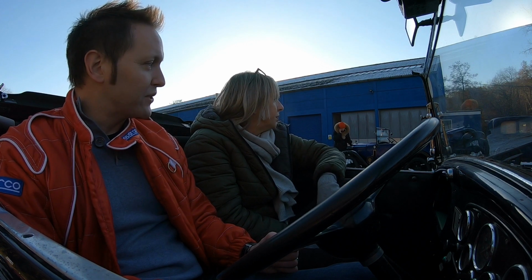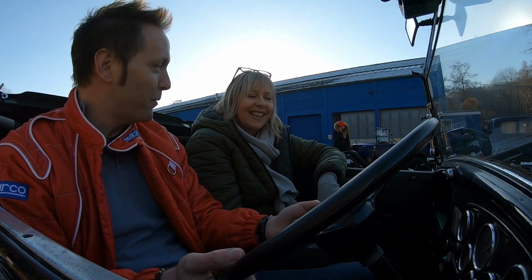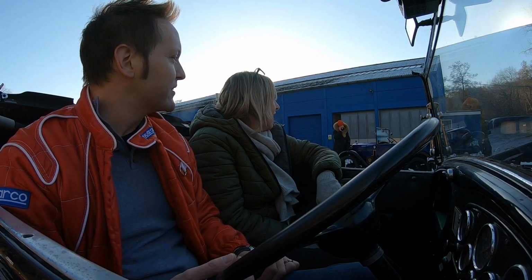There's a car with a roof, which. Although you might not be able to see it, it's pretty cold here. Car with roof sounds good, and they're warming up. Are we going out? Oh no, it's gone.